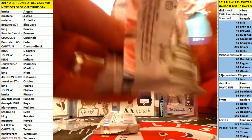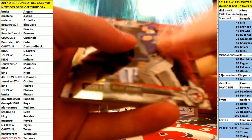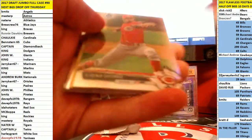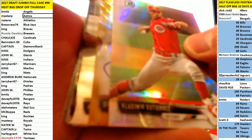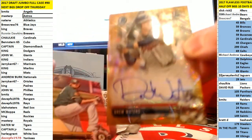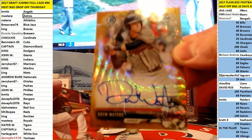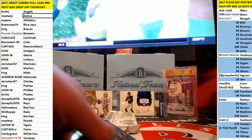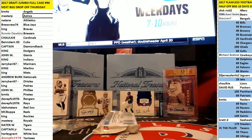Only three boxes in. Open another tab up on the browser. Log into the... Ooh, look at this. Gold wave, baby. Good luck. For the Braves, Drew Waters. Very nice, a gold wave auto. There, that should shut you up for a couple boxes. Nice one there.